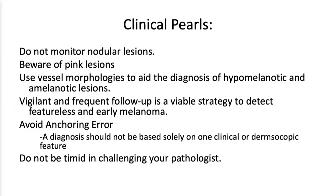So here are some of the pearls I'm going to leave with you. One, perhaps the most important thing, is don't monitor any nodular lesions, because those are the ones that are going to do harm to your patient. Two, beware of pink lesions, all right, looking for vessel morphologies. That's how you're going to pick up early melanomas. And three, vigilant follow-up is a viable strategy, okay? As I mentioned before, some of the superficial spreading melanomas take a really long time to grow. They're not going to be the problem.